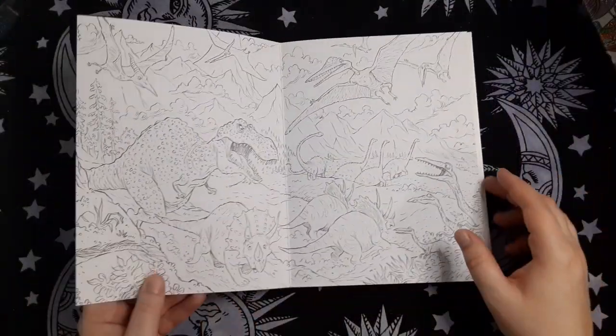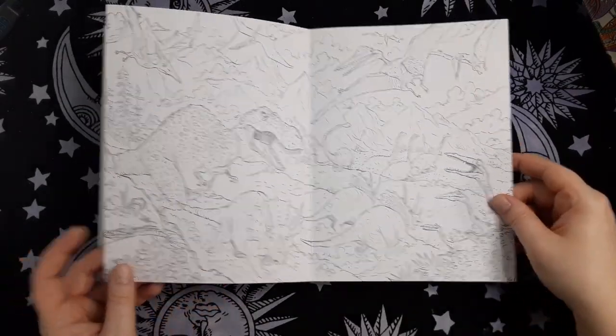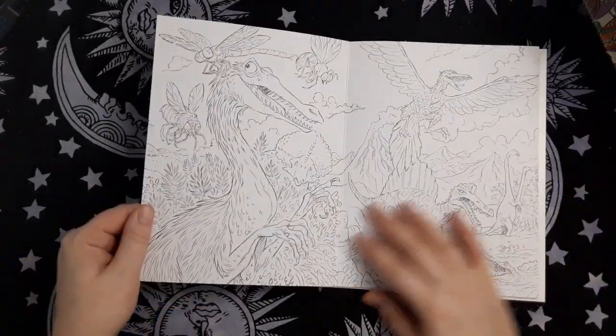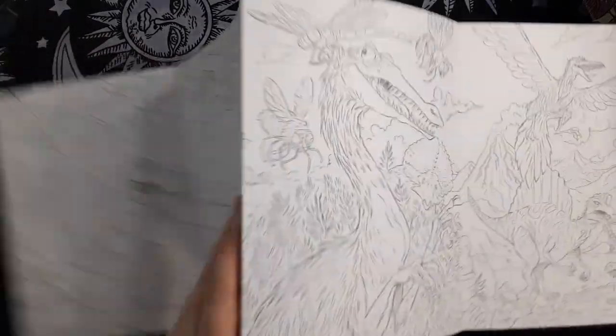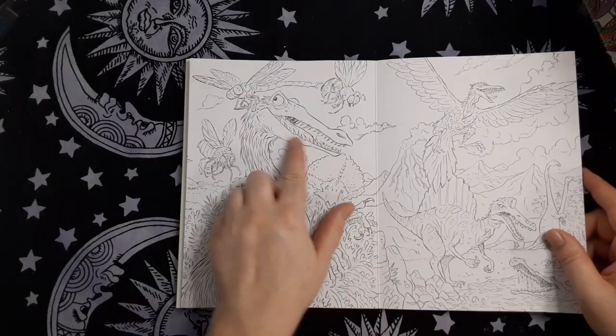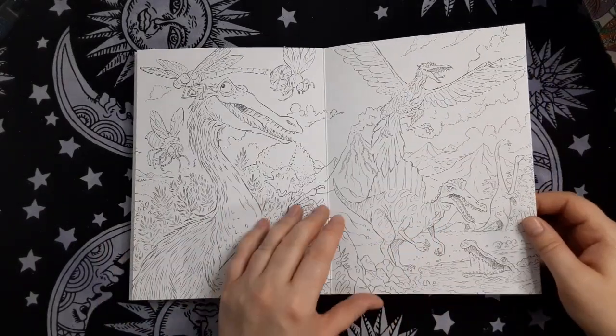So these fold out if you're not familiar. They come out into a really big, long thing. So you have a whole scene. Look at this guy. His derpy face. This meanie.